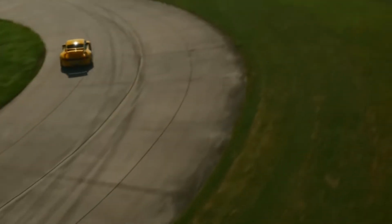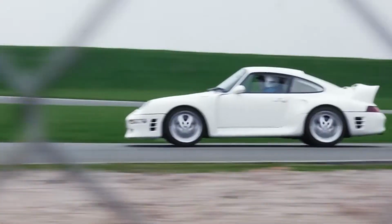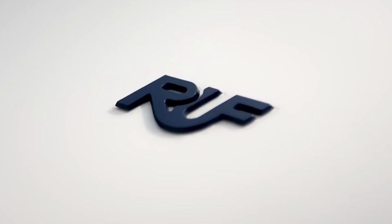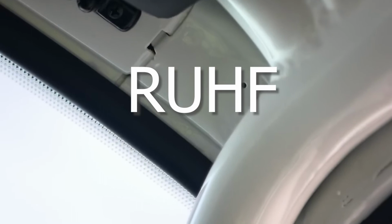If I'm honest, I think this is one awesome car, even if it sounds like you are barking when talking about it. Ruf. I know that's a very bad joke, but the whole time when I was speaking about the car in the video, every time I said Ruf, I just thought, this is a stupid name. And then I googled it to make sure I'm pronouncing it correctly, and they say pronounce it R-U-H-F, so literally Ruf.